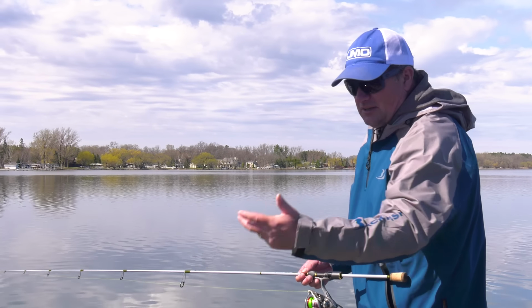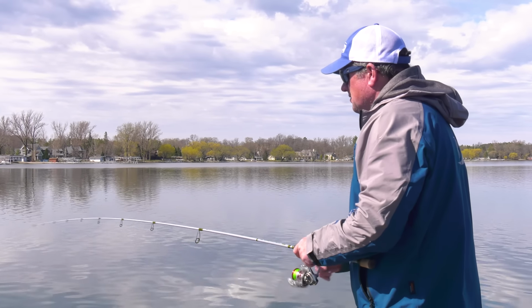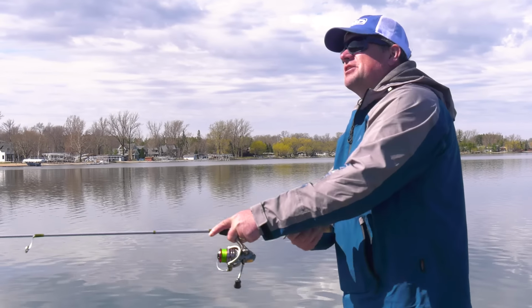And you can look in the water. We can see crappies. We can see sunfish. We can see bass. And so, tell you what, it's a lot nicer day than what the forecast was, and these fish are pushing up. Fun fishing.